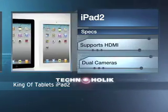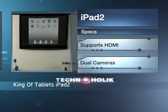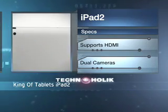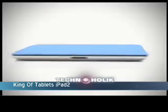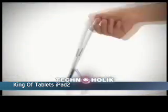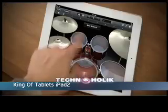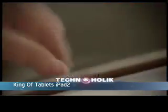Dressed entirely in black or white this time, the iPad 2 also sports an HDMI output via a separate cable, as well as rear and front-facing cams, plus a smart cover accessory which is to die for. The iPad 2 prices in India start from Rs 30,000 for the Wi-Fi variant and Rs 37,000 for the 3G version.